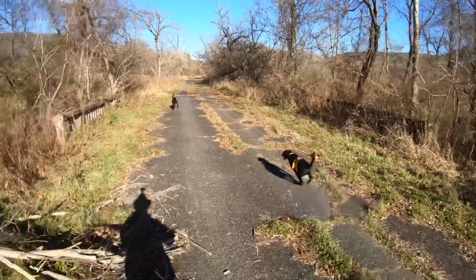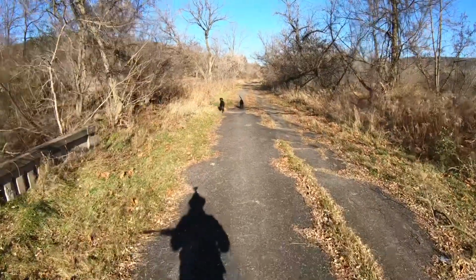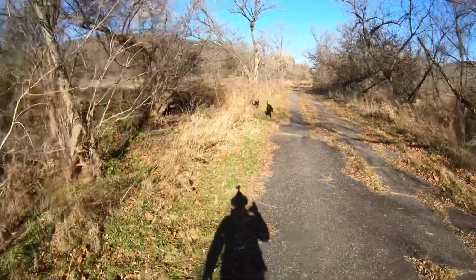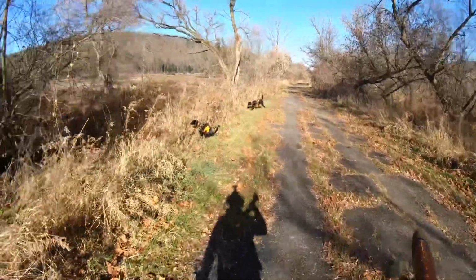I'm getting a good workout in today, as you can probably hear from my breathing. The grass and weeds can be up to 4 feet high right now. Later in the season, things will get packed down and it'll be easier to walk and there'll be more trails. But as of right now, you gotta press through.